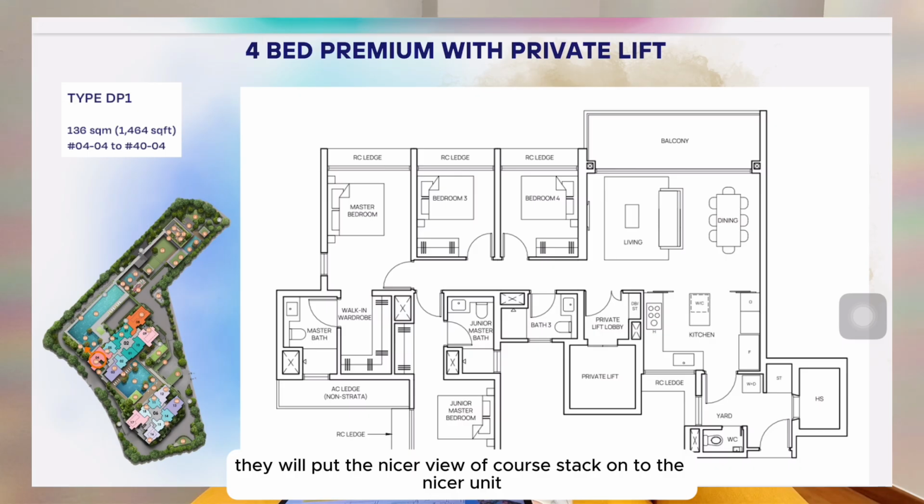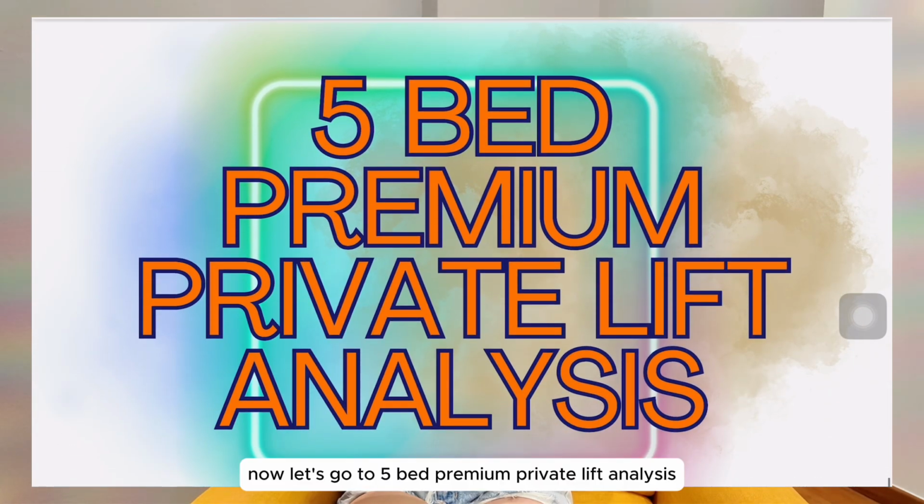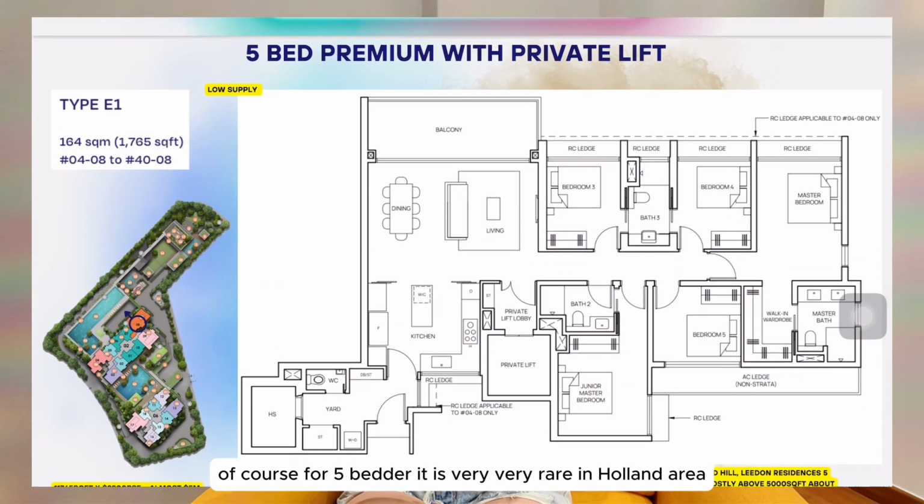They will put the nicer view, of course, stack onto the nicer unit. Now let's go to the 5-bed premium private lift analysis. Of course, for a 5-bedder, it is very rare in the Holland area. In fact, not much of a supply.